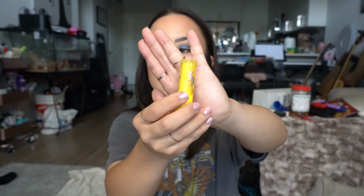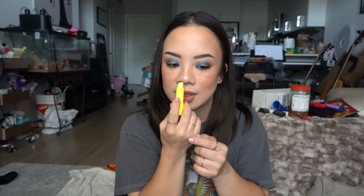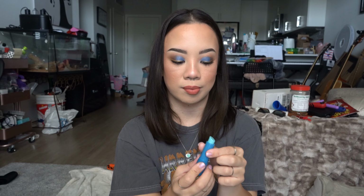Okay, so the Hufflepuff one is yellow. It looks like this. It smells good. Not vanilla-y, but kind of fruity vanilla. That's probably such a poor description. It smells like a Lip Smackers though. It smells really good. Again, same shape. These are all pretty much just sheer, but that's okay because I love a good lip balm. And this one is Ravenclaw. This one's the blue one. Again, same shape. This one smells like blue raspberry.